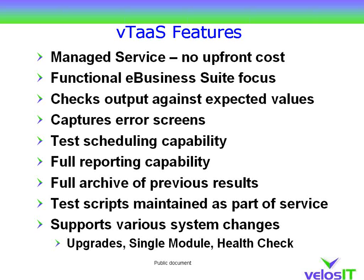James will demonstrate the testing scheduling capability. We can schedule tests to run at any point in time or as frequently as you would want. And then there's also the full reporting capability, which we'll show with a full archive of previous results. The test scripts that you have will be maintained as part of the overall service, and the testing supports various levels of system changes. We've talked a lot about mod changes or upgrades or point releases, but it can also be used for other things like database, operating system changes, etc.